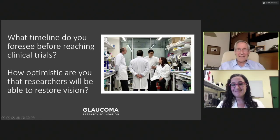Well, it definitely is an exciting opportunity. And as you say, we have to be sure that it's safe and effective before we can really move into extended clinical trials. How optimistic are you that you may actually be able to restore vision for patients?